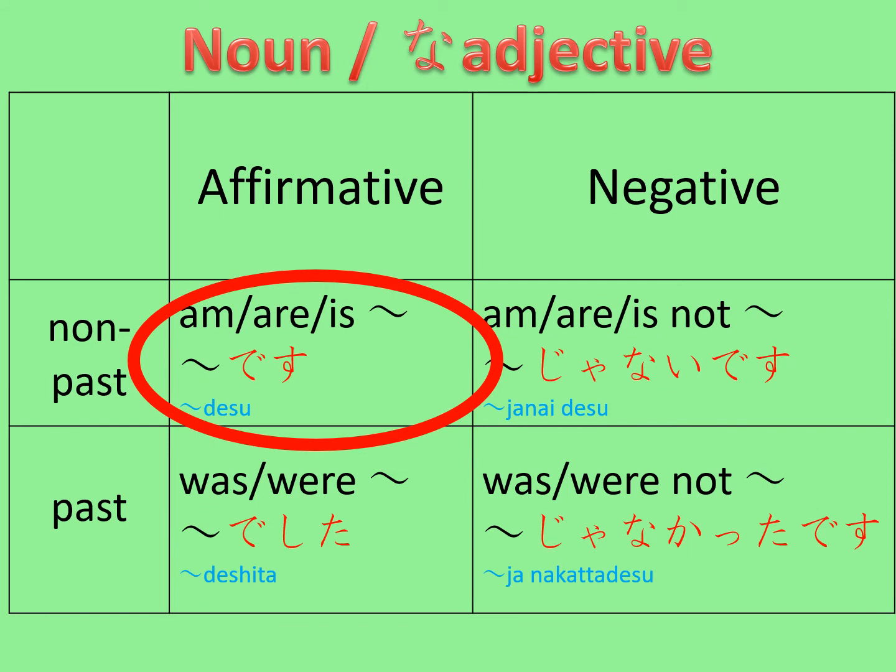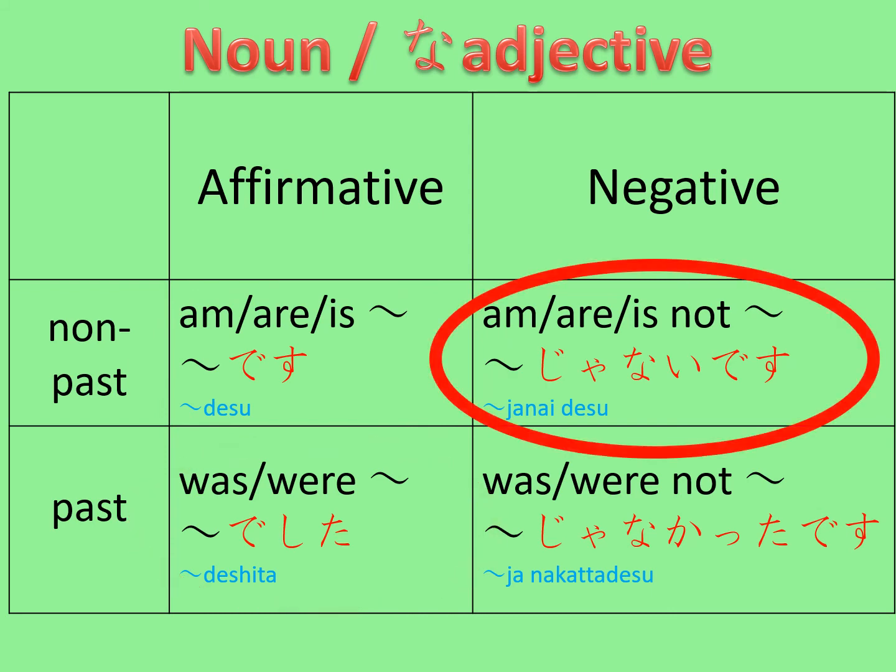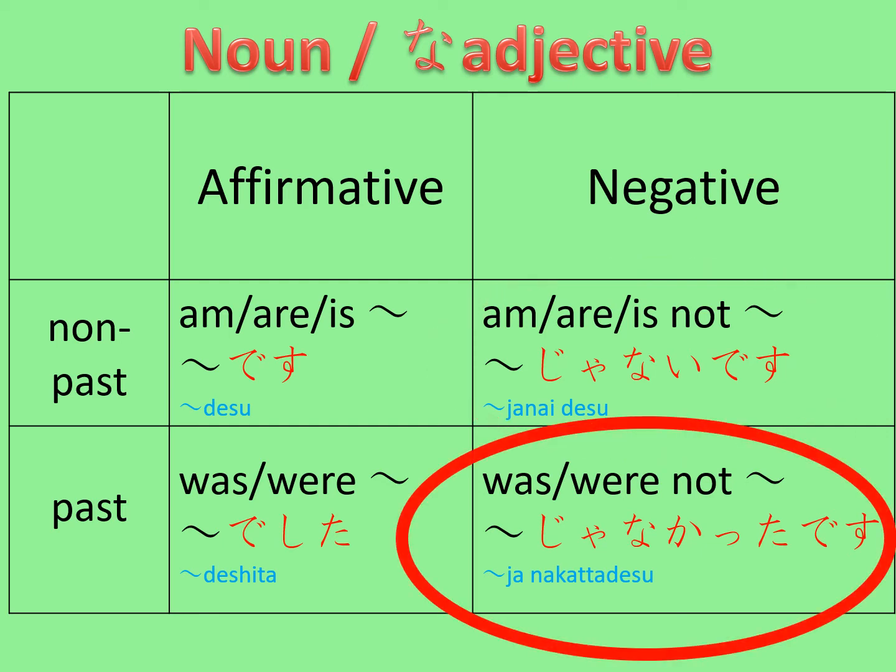Let's move on to nouns and na-adjectives. They are very similar, and when it comes to negative and past, they behave exactly the same way. Unlike i-adjectives, nouns or na-adjectives themselves do not change at all, but the ending changes. です for non-past, and でした is for the past. じゃないです is for negative non-past, and じゃなかったです is for negative past.